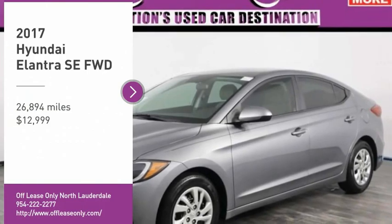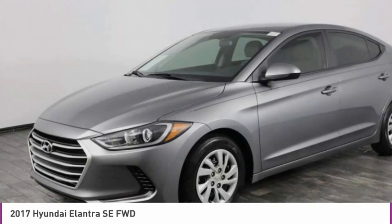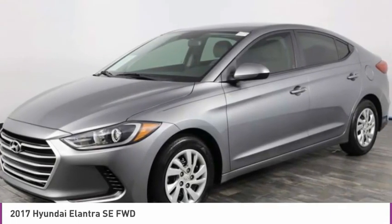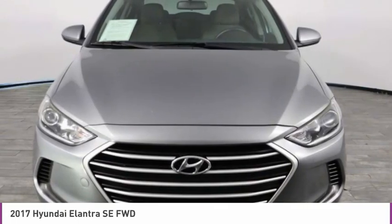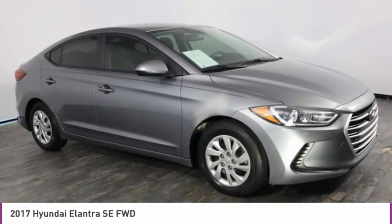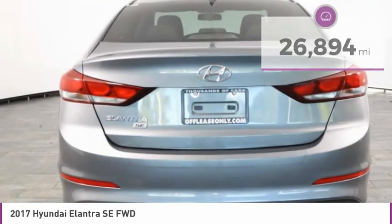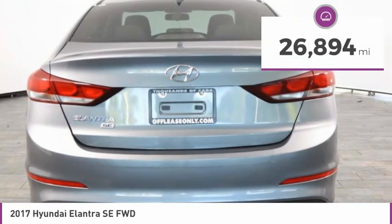We are pleased to show you the 2017 Elantra. The Elantra boasts the most interior room in its class and gets an exceptional 35 miles per gallon. With its luxurious standard features, the Elantra is an easy choice and is priced below $15,000. This vehicle has less than 30,000 miles.